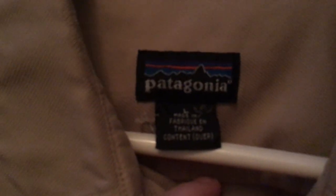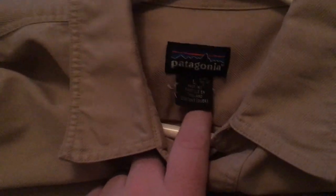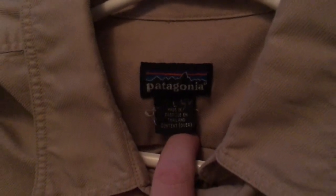Here we go. You know that one, right? Everybody knows that one. Patagonia, just a cool button shirt. And again, size is important. This one, a large, and it looks like a large. So I think this is going to be a really nice flip on that Patagonia.